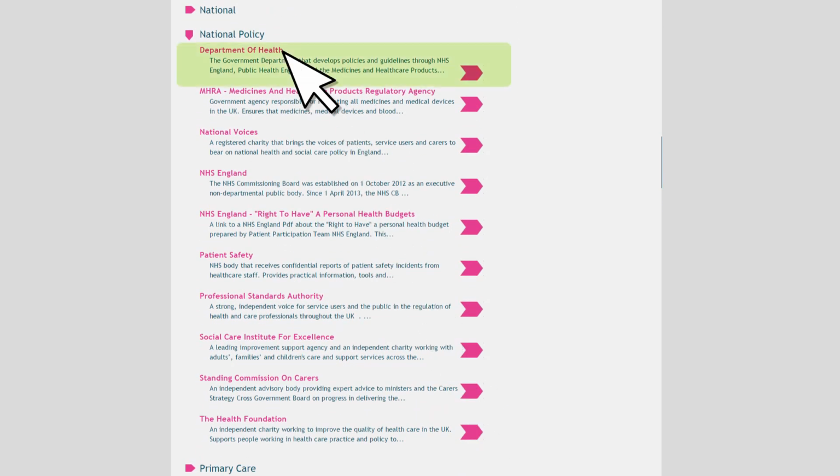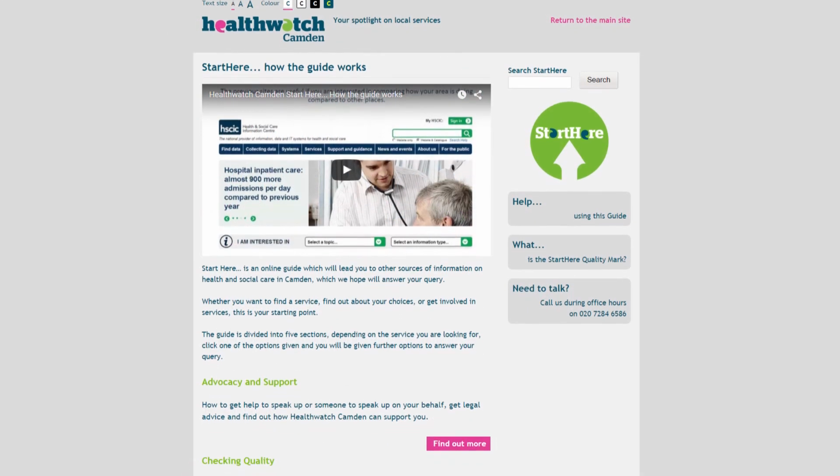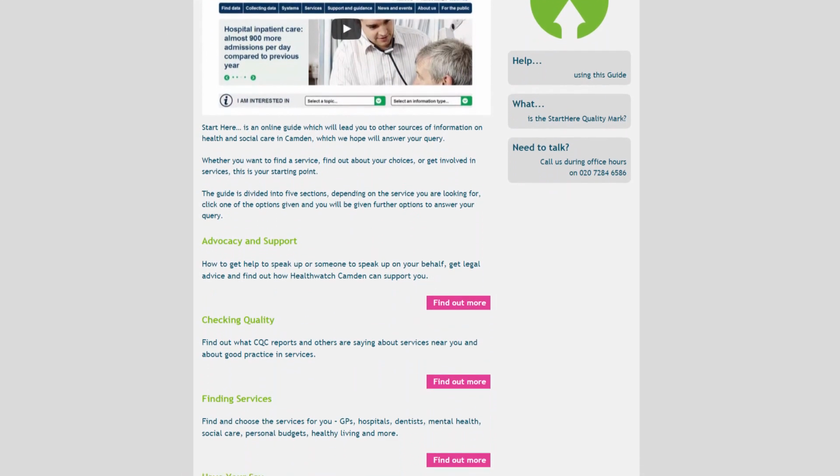From the Department of Health, which covers social care as well as healthcare, and NHS England, to the national bodies which set out the standards that services should follow, and the websites which promote good practice in health and social care. This guide aims to help you get the most out of the health and social care system and make it work for you.